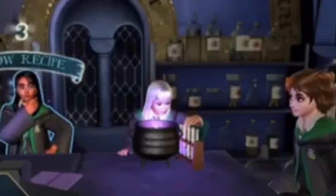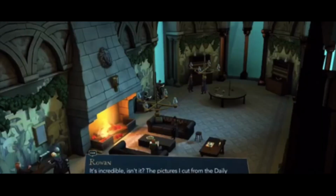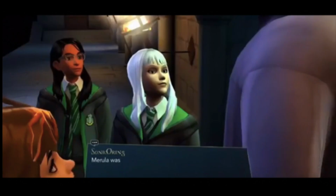Cool things that you get to do: you get to go to class and learn different spells and different potions. What I love about the spells is that it looks like there's going to be different gestures for each spell. So not only do you have to learn the spell and what it does, you have to learn the gesture that goes with it. You can go to your house's common room and interact with your fellow students in the common room and in the hallways.